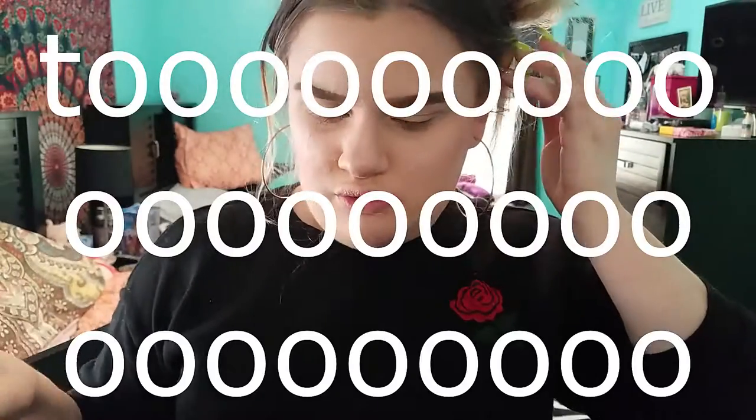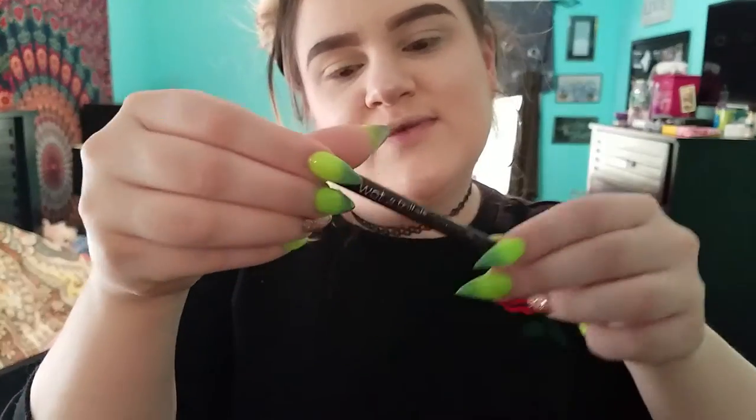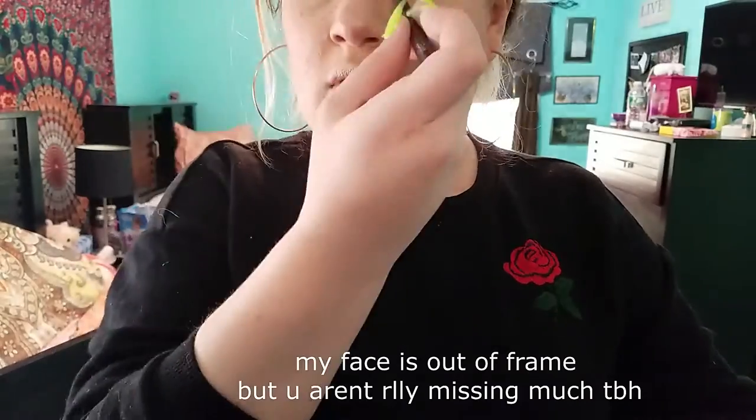I want to put on freckles. This is a Wet n Wild pencil. Everything else swiped away, so I don't know what this is. If you have a camera that doesn't photograph well, it's fine if they're dark. I can't see what I'm doing.